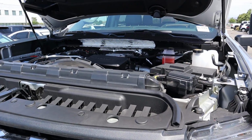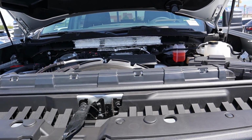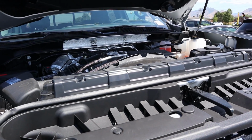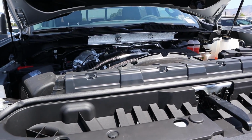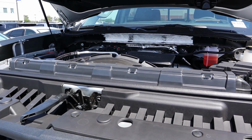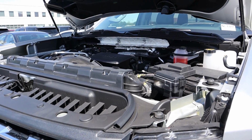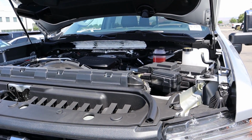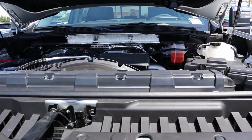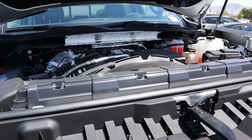Under the hood here, it would seem that things haven't changed all that much because you still have the 6.6 liter turbo diesel Duramax, and then you now actually have an optional 6.6 liter V8 gas motor you can get with these trucks. The Duramax still has the same power output, so 445 horsepower and then 910 pound-feet of torque. The difference is the Duramax now has some extra cooling and is now paired to a 10-speed Allison automatic transmission, and then that new V8 6.6 liter gas motor is paired to a 6-speed automatic transmission.